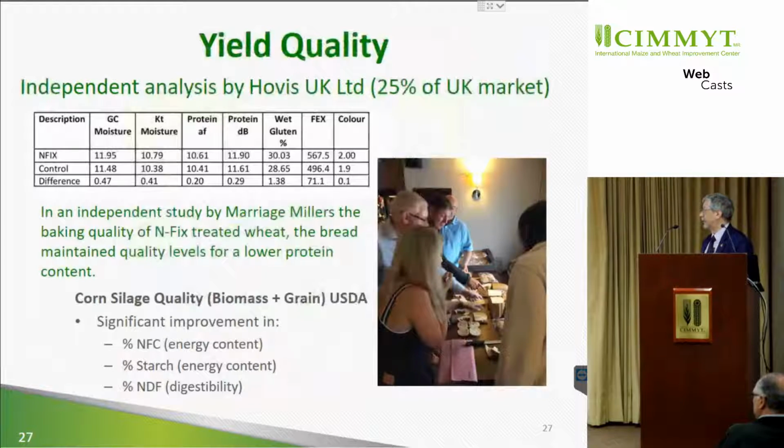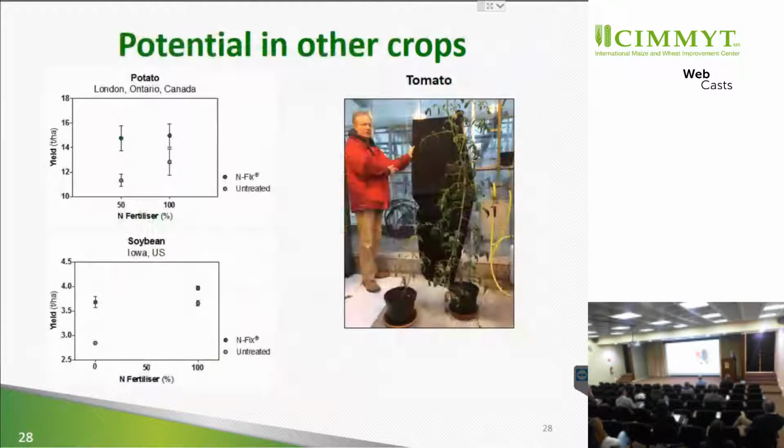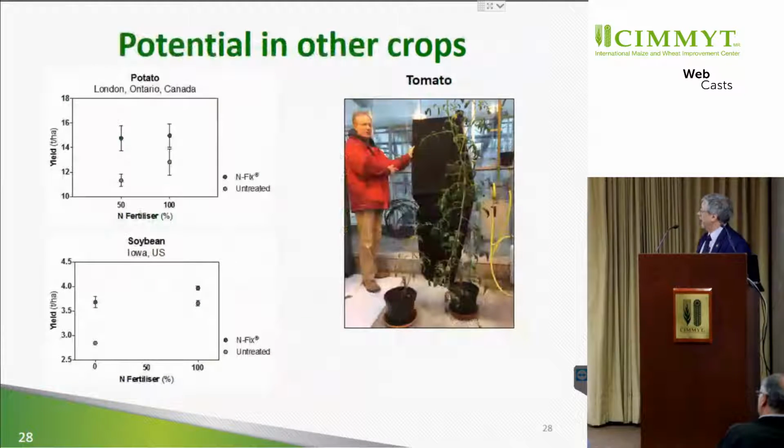And then we looked at corn silage with USDA as a collaborator and found we get improvement in energy content and in digestibility for treated versus untreated. And this is actually the Hovis mob doing their bread sampling and tasting of the different treatments. And so then there's potential for other crops.